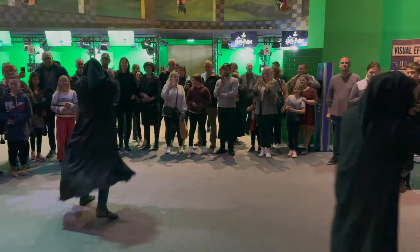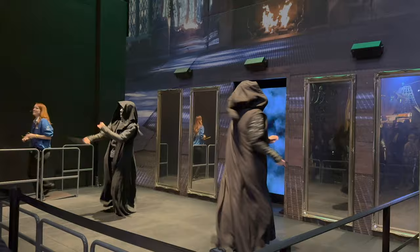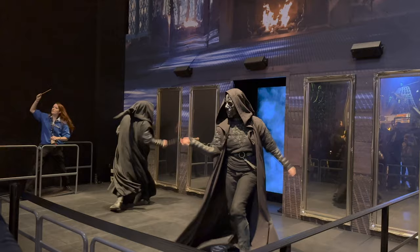You can even practice wand combat against the Death Eaters that was choreographed from the Order of the Phoenix and the Deathly Hallows, and shows you the importance of wand combat and the physical element of casting a spell.